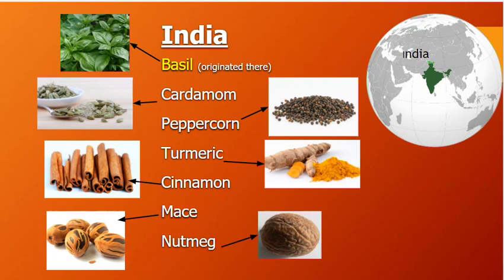Now, basil is famous. You probably are all familiar with basil. It's the big flavor from Italian sauce and Italian cooking. It is used in Thai cooking and things like that. And you'll recognize it if you smell it. If you're not exactly sure about it right now, you'll recognize it when you smell it.